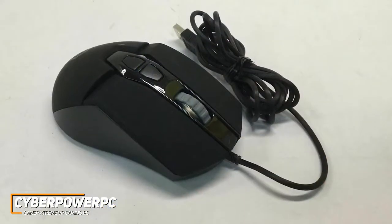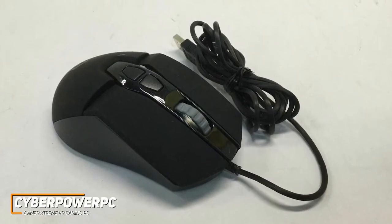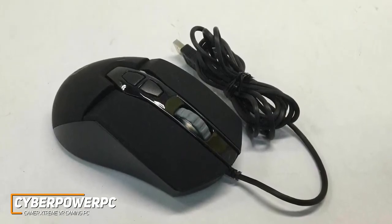You also get an included keyboard and mouse to save money on accessories, and unlike most included peripherals, the mouse features built-in RGB lighting to match your setup.